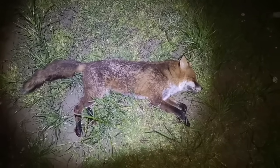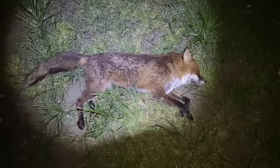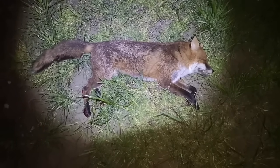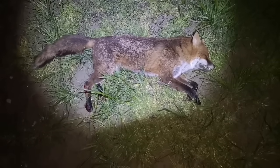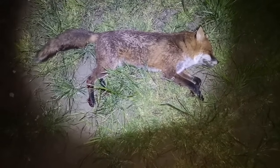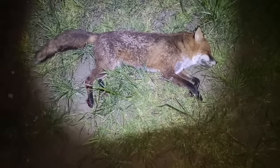Number two, big old dog fox. Absolute clonker he is. I won't turn him over, he's a bit of a mess the other side. It hit him straight in the bib and completely took one side out. So he's better off lying that side. But absolute clonker, real dark coat as well. Good one to get.